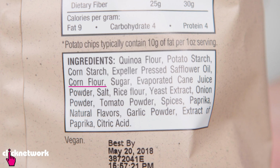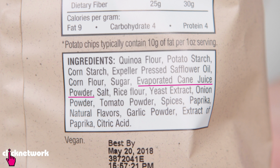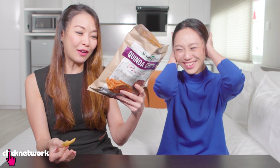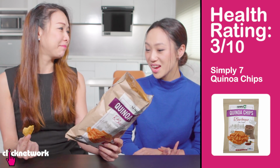And the next ingredient is corn flour. Sugar, evaporated cane juice powder, salt, rice flour. So okay, yes, unfortunately, not as healthy as we had originally thought with the quinoa and being 40% less fat than potato chips. Very tasty, but health rating I would say 3. But actually it tastes nice.